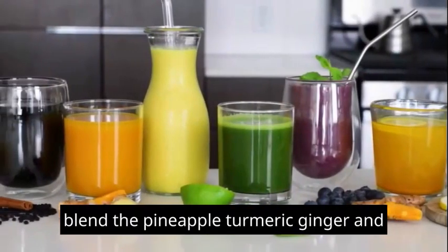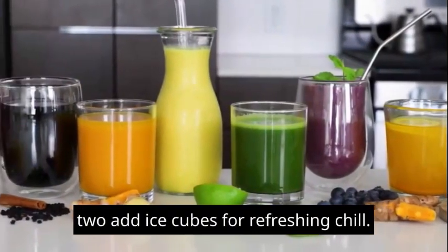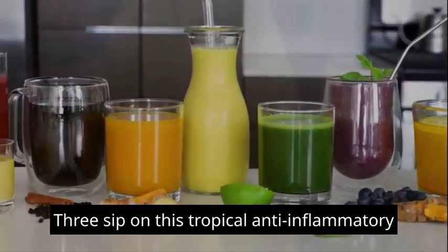The instructions: 1. Blend the pineapple, turmeric, ginger and water until smooth. 2. Add ice cubes for a refreshing chill. 3. Sip on this tropical anti-inflammatory cooler.